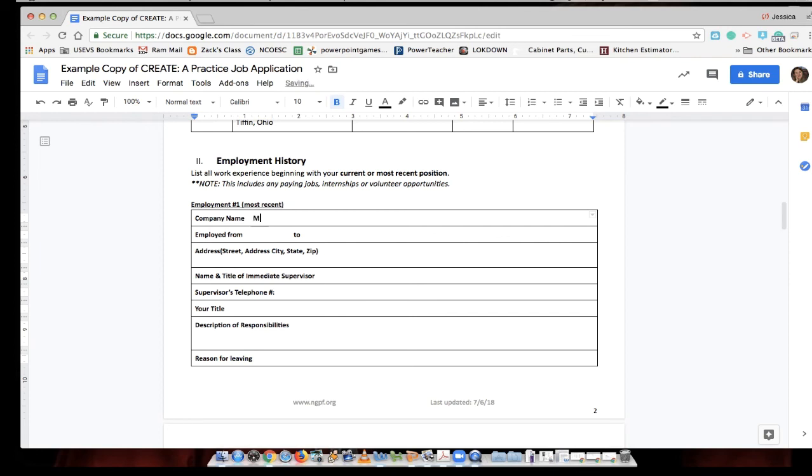So we'll say we worked at McDonald's. And maybe you started working there in 2017, and you're still working there now. Then you can put to the present. I wouldn't put to 2020. Sometimes that makes it a little more confusing.